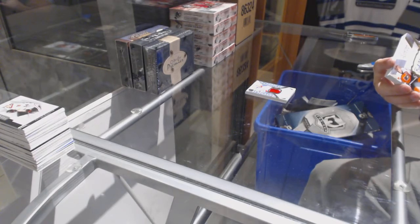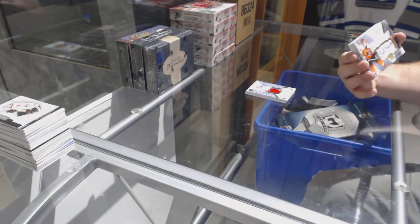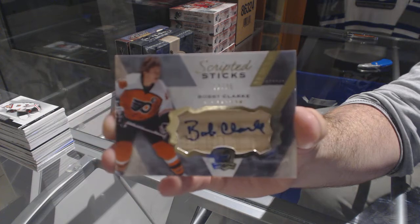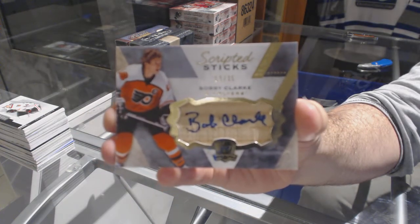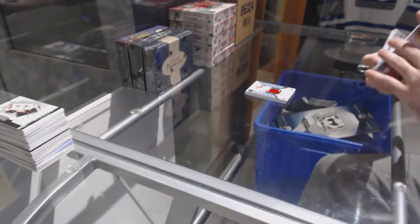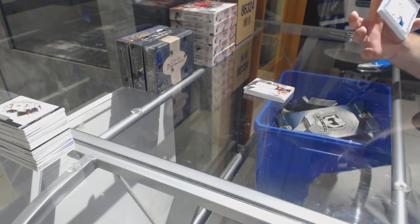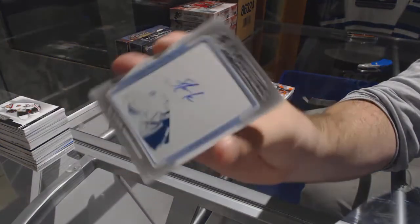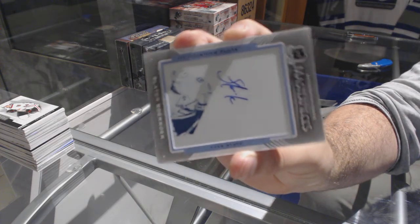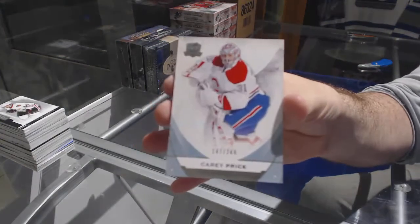Wow, what a pack. For the Flyers, number 35, scripted sticks, Bobby Clark. For the Tampa Bay Lightning, one of one printing plate auto, Slater Cuckoo. And we've got for the Habs, 249 Carey Price. There we go.